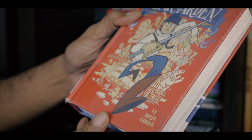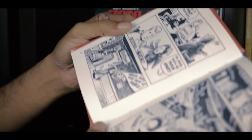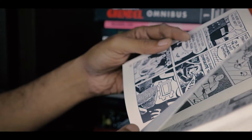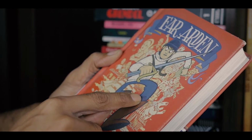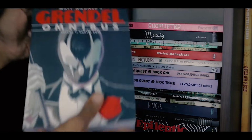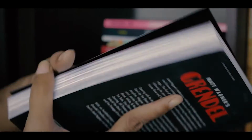Far Arden by Kevin Cannon is a fantastic comic. This is very funny, very heartfelt, and packs a surprising emotional wallop right at the end. I can't think of many other books that are so funny until they're so heartbreaking the way that Far Arden is. Highly recommended.